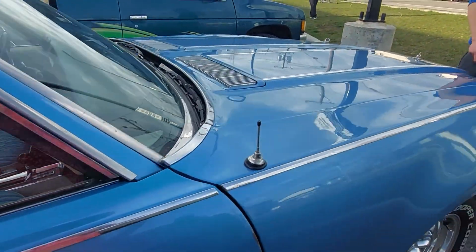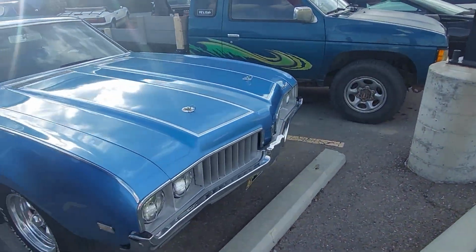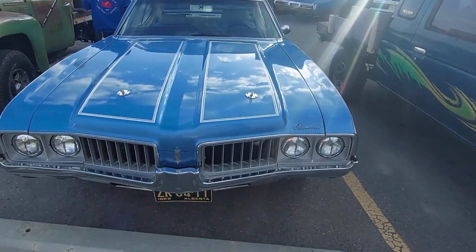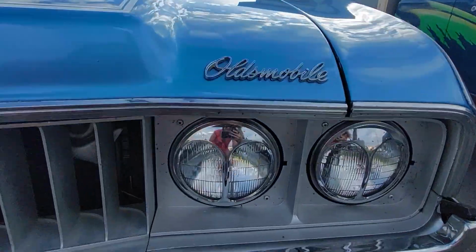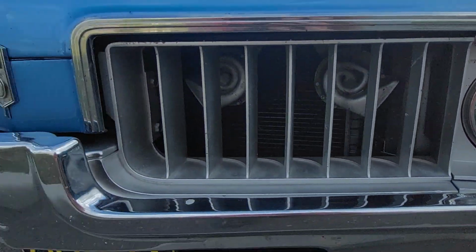You know? So obviously got something. Yeah. Oh yeah, no, and actually, like what you mentioned, there are hood pins. You can hear the electric fan running. It's a '69, which is just absolutely beautiful. I dig these little headlights, actually. Look at that. That's such a cool little custom touch.